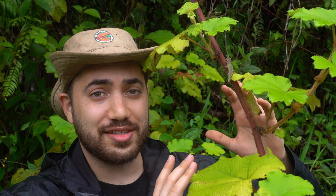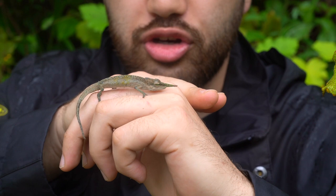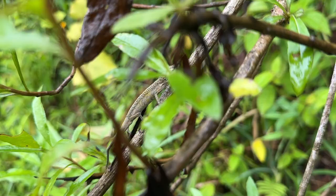Okay everyone, we thought we saw the largest rostral process on an animal, proportionately speaking. Now this chameleon is tiny. But have a look at how large the rostral process is on his face. This is the Calumma gallus, otherwise commonly known as the Pinocchio chameleon. And I mean, it's pretty easy to tell why. Look at the rostral process on this animal.